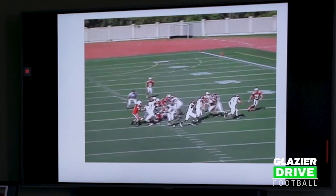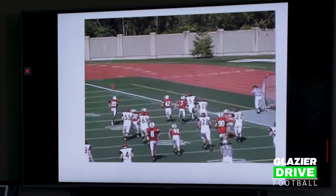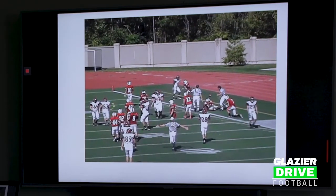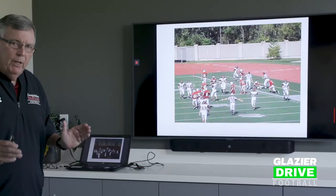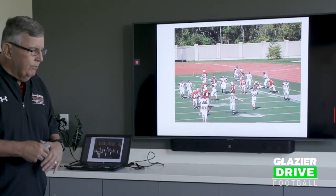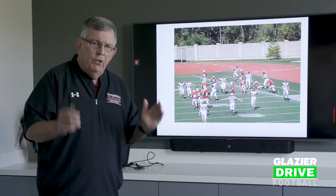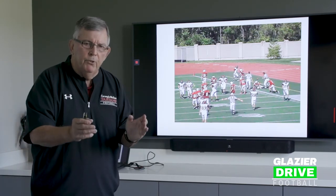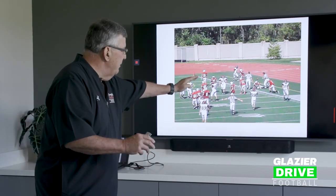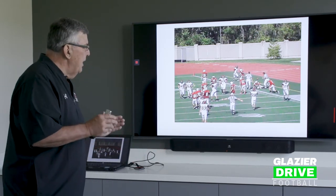And you're going to watch our guards here kick out. We have a guard leading through. And you're going to watch 77, 69, 55. Look at all those kids still running downfield. Never give up on a play. You don't know what's going to happen. The ball carrier gets tackled, we have a fumble, you're there to recover. Never give up on a play. Hustle, hustle, hustle. Give 100% on every play. Nobody's laying down. Look at all our kids up and running down there. Nobody is laying down. But it's effort.